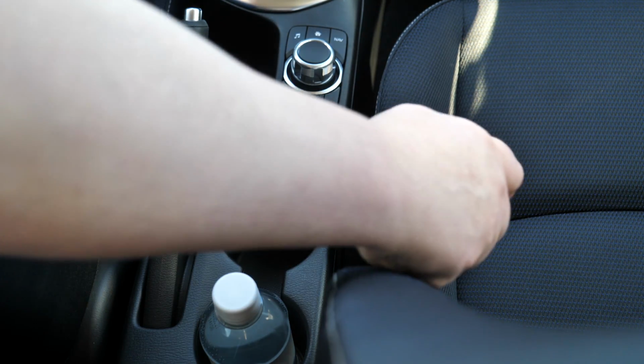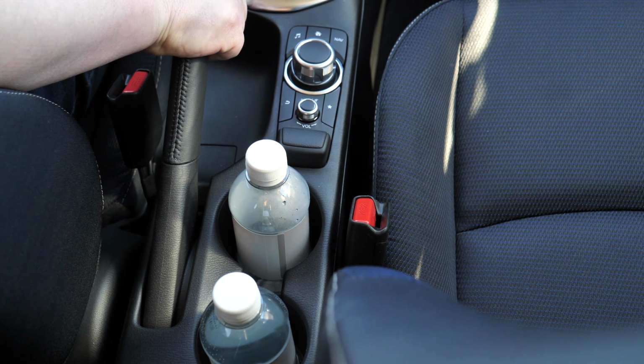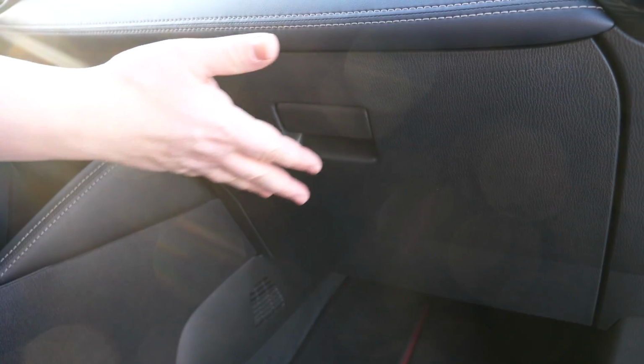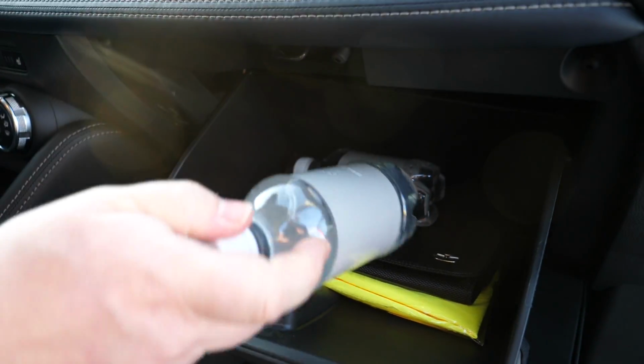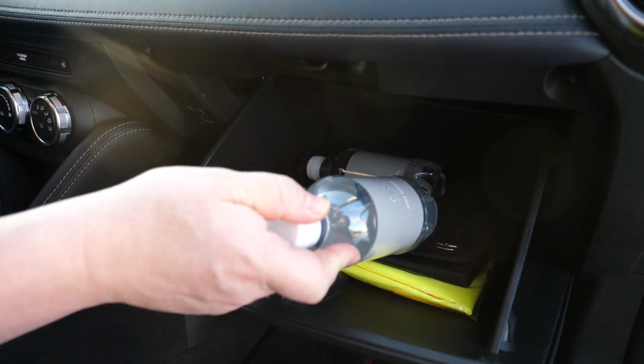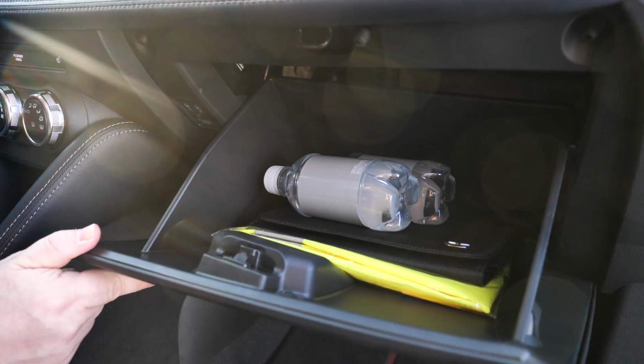Slightly further back, no fuss at all, just two regular size cup holders. Can you actually fit anything in the glove box? Well, yes, a surprisingly large amount. Look at this, 2 bottles of water, plenty of space for the user's manual. And you know what? I think you could fit a fair bit extra in there as well.